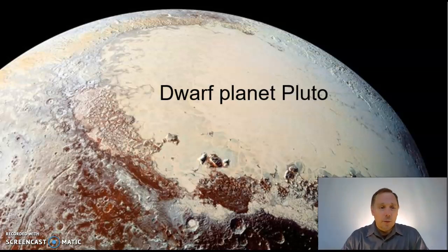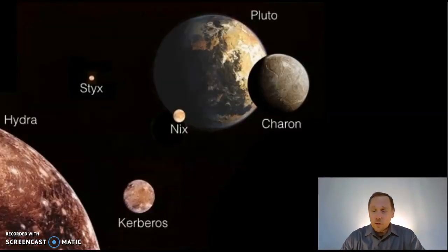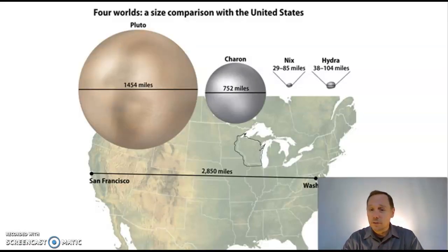What's also interesting about Pluto is that it is home to a bunch of moons. Look at that, Charon, Nix, Styx, Kerberos, Hydra. Let's compare them with the size of Wisconsin, and you'll see there's some small moons there in comparison.